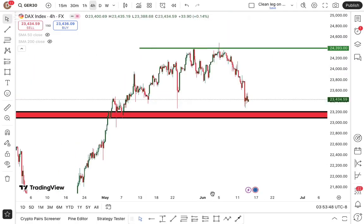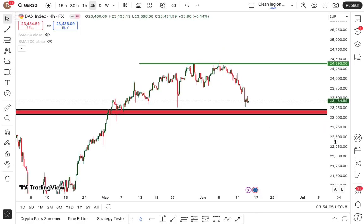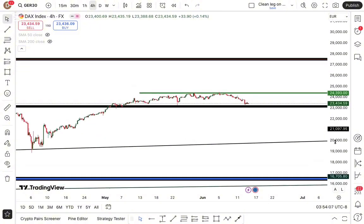Allow this market to settle in nicely. Then once you see a very beautiful counter trend line break, like so, you can actually start buying this guy to the upside. So my first level target for the DAX, moving on for longs, provided that this level holds at 23,200 basis points, would be 24,393. And then once we clear that space, guys, we've got space all the way to 27k.